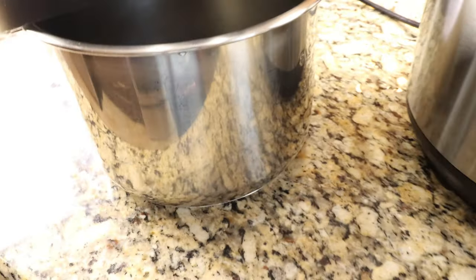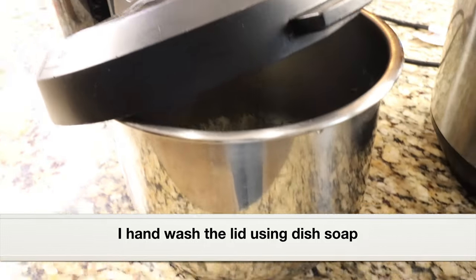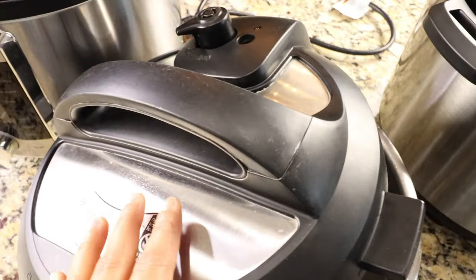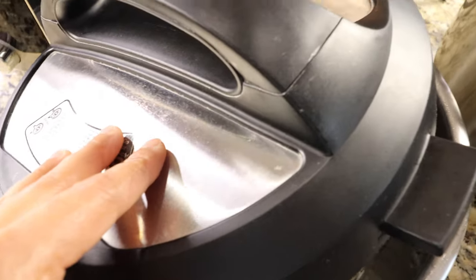So the lid has the steam release valve and float valves. So I always hand wash the lid using dish soap and a scrubber. So, you know, it's good not to wash the lid in the dishwasher. In the long run, it can damage the lid.